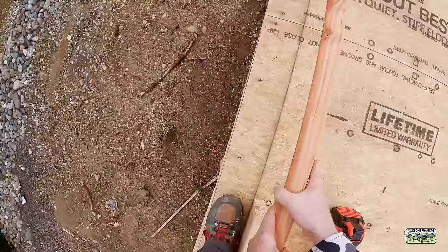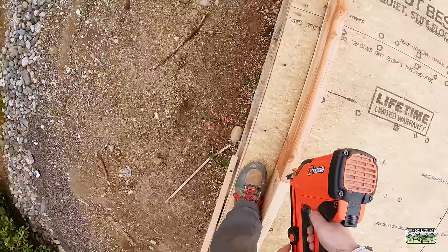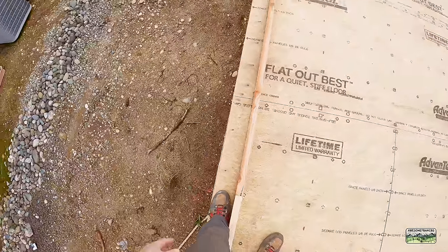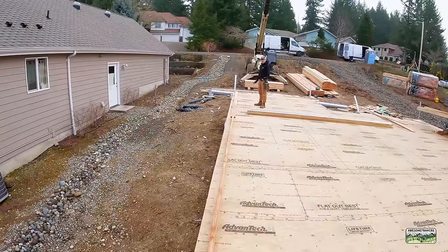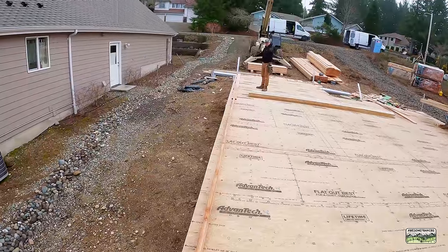I like to use the Paslode XP nailer because there's no hose and I can just zip down this. Kyle's been laying some of the pieces in place, so I just don't want to be in the way where I have to drag a hose over it. Doug fir trimmers? Doug fir trimmers. For everything? Yeah.